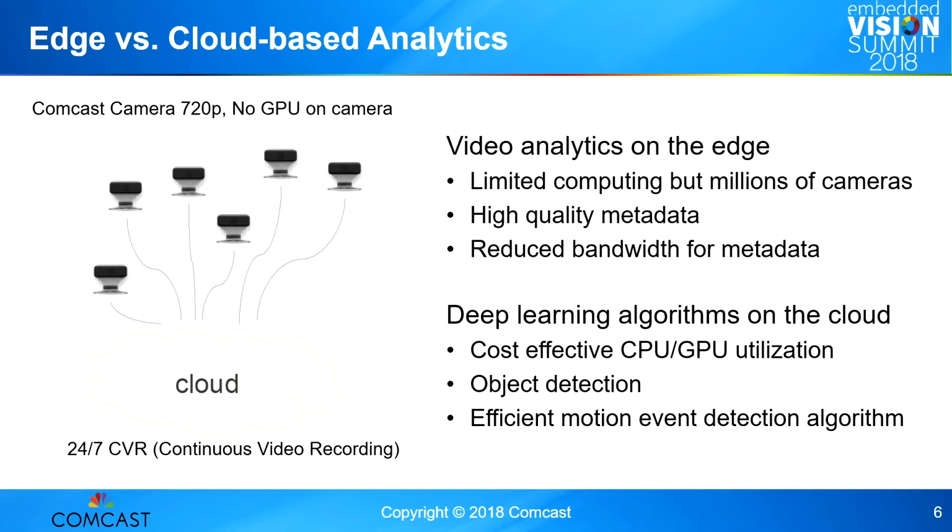And let's take a look at the advantages of running analytics on the edge. We have millions of cameras, but each camera has limited processing. Also, if we do analytics on the edge, we can extract high quality video frames and metadata. Of course, this will also reduce the bandwidth of the metadata.